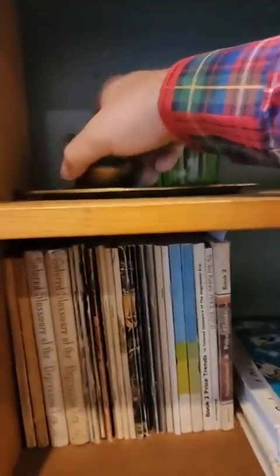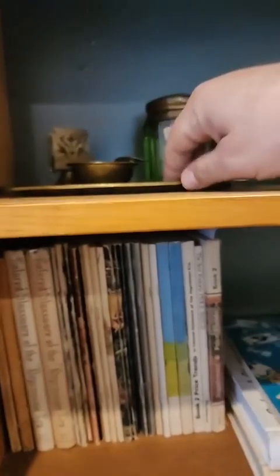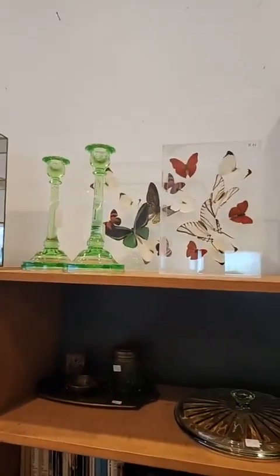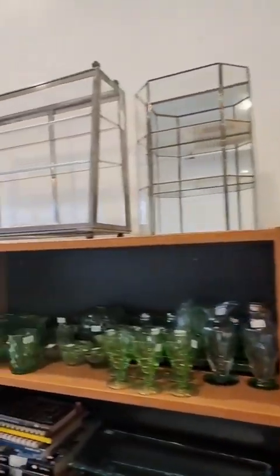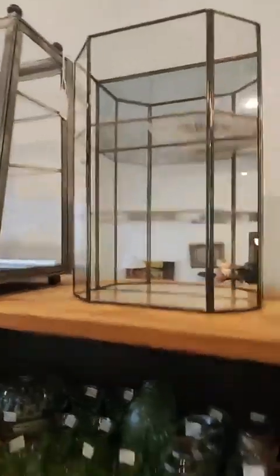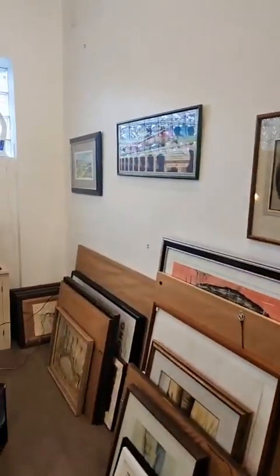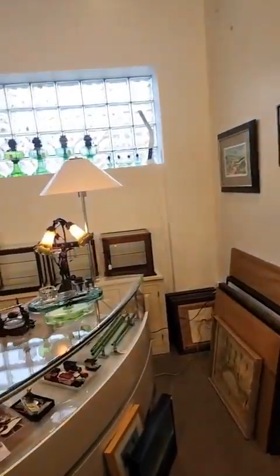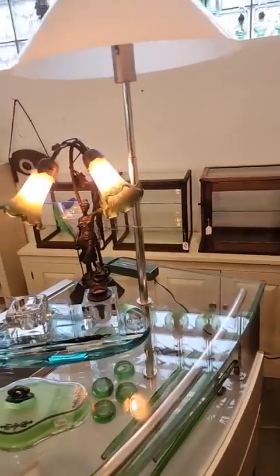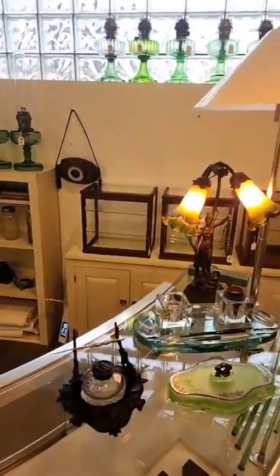Really like this little cigarette set, smoking set there. The Lucite butterflies is kind of a different thing. A lot of old showcases, little display cases from country stores and things like that. You can see there's 3 good antique showcases sitting over here. Again, great if you do shows. They're great to have for display.